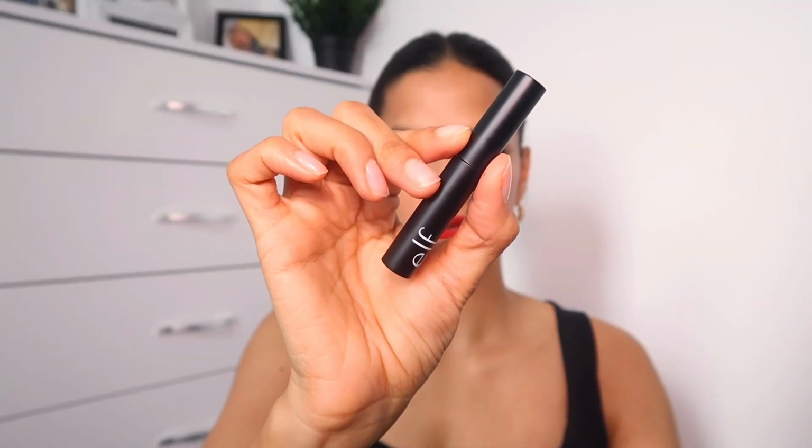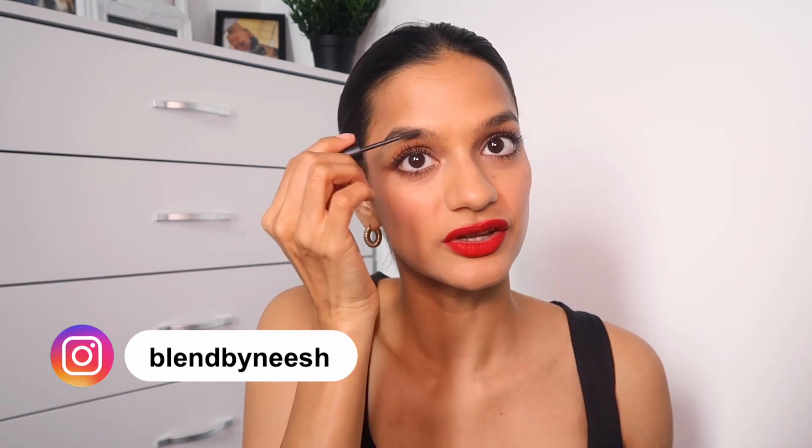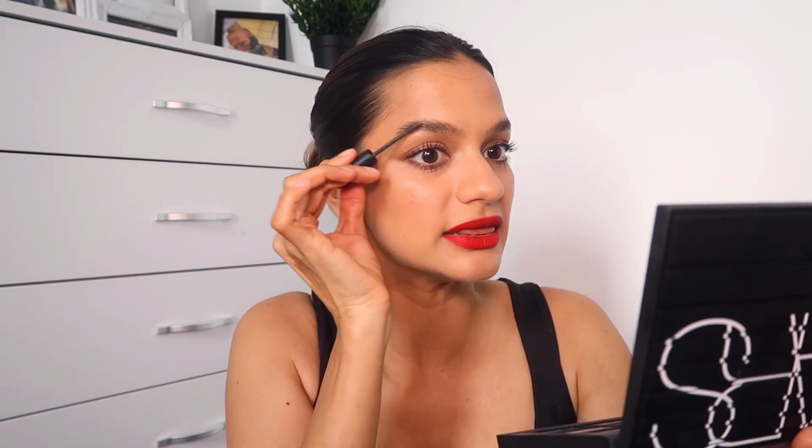I'm going to be using e.l.f.'s Wow Brow Mascara. This is in the shade Deep Brown. And if you're not following me on Instagram already, I've uploaded a video there of an easy hack of doing your brows, which is what I'm doing right now. Fluff up your eyebrows in every direction possible and then comb your hair back in the right direction, and that's just gonna give you really easy fluffy brows.